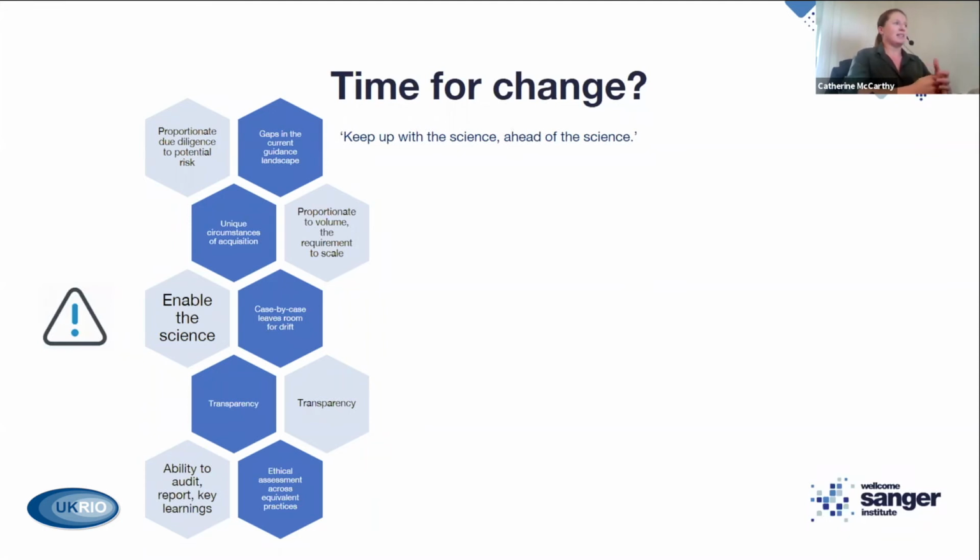Obviously, each circumstance is quite unique, as I touched upon previously, and it does really lend itself to a case-by-case approach. But this does sometimes leave room for drift. You know, the nuances that we look at in each scenario might not be picked up on by the researcher, and so that can be perceived as inconsistent. So where can we really pull those high-level requirements out and keep to them comfortably?